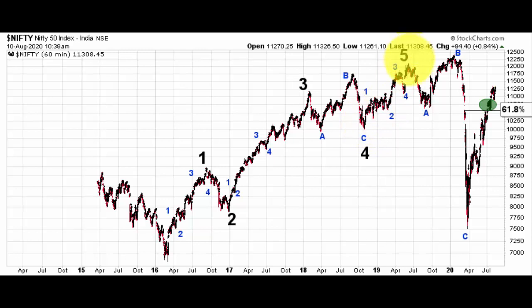From there, it had a pullback, actually set a marginal new high before tanking and falling off in 2020. Despite the new high, we're confident that the 5th wave high occurred in 2019 and that we got ourselves a nice 3-wave pullback into that 2020 low. Since then, there's been a very strong recovery, like so many things have recovered, and the Nifty 50 has moved above a 61.8% retracement of the huge decline in 2020. That's important because it confirms the counter-trend nature of the pullback.